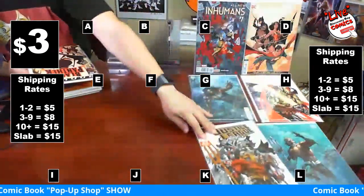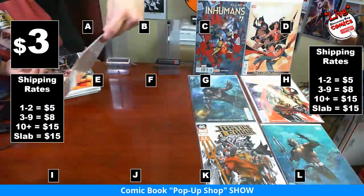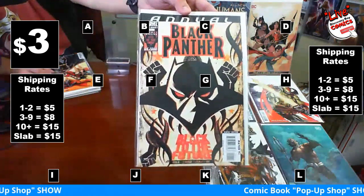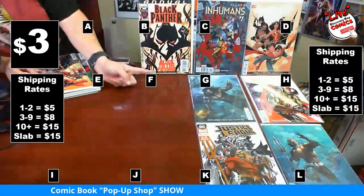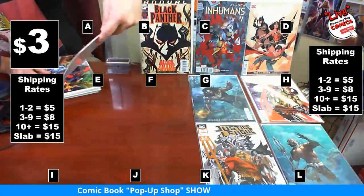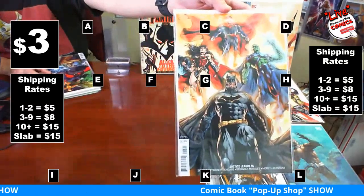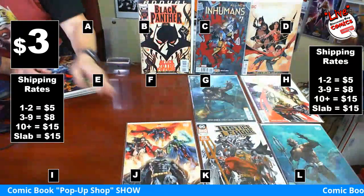on the board. $3. How about Black Panther Annual number 1, one shot? Black to the Future. There you go. That's what it says right there. It says, I know, it's what's funny. All right, Justice League number 16 variant cover. I can't see an artist name on here. That's on the board. Man, there's a lot of Justice League on there.